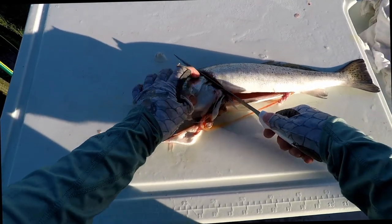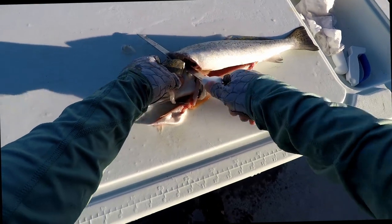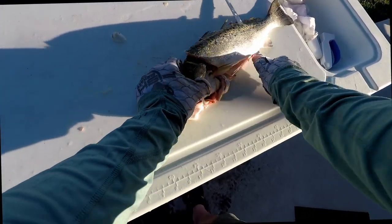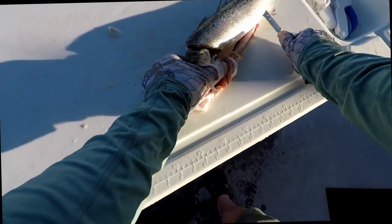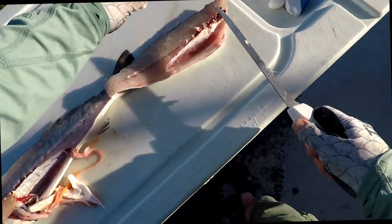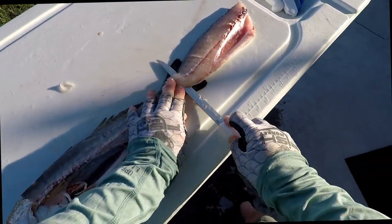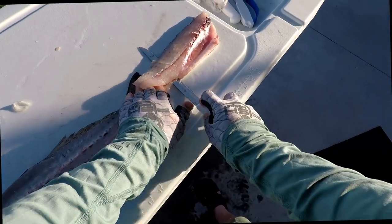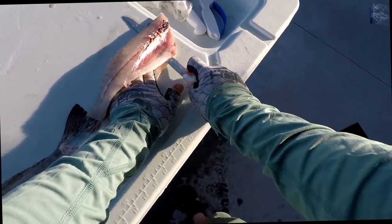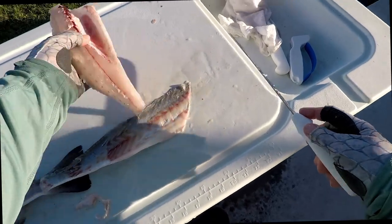Then you can get your knife down to the backbone, and then you can just follow along the backbone, going all the way down, but I don't cut all the way off. Leave that attached just a little bit, so when I get my fillet off the skin, it gives me a little bit of an anchor. Then you just follow your knife along the top of the skin and get that fillet off.